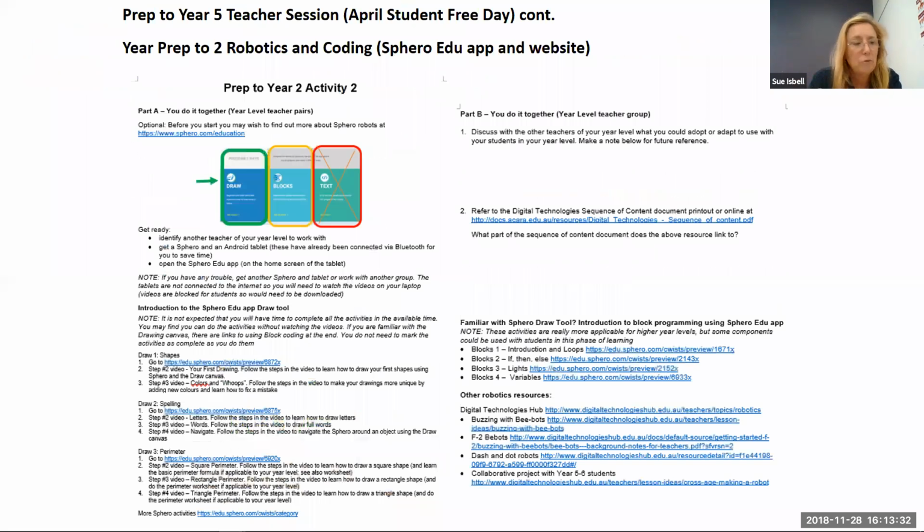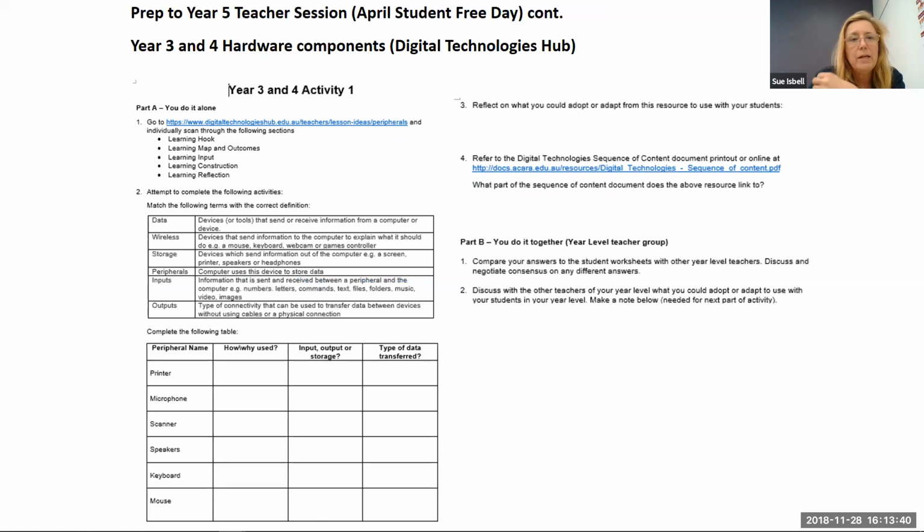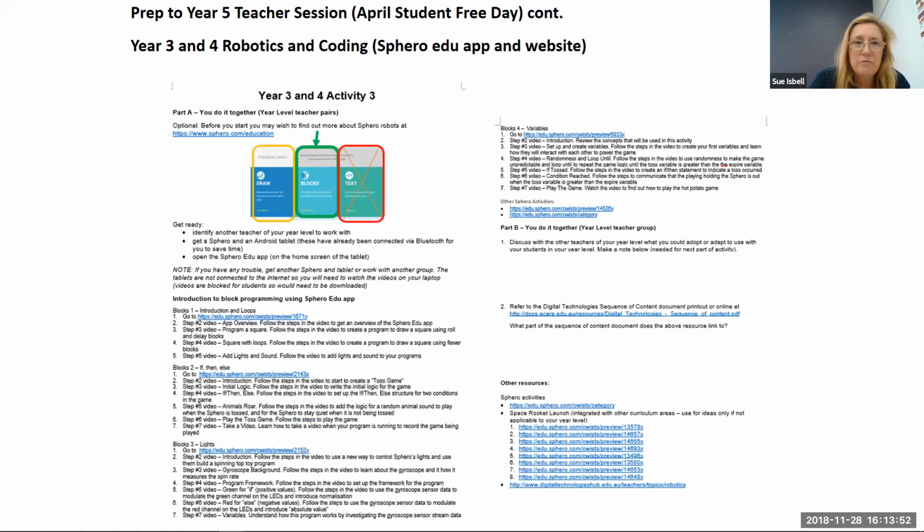So I won't go through all of these, I'll just race through them. You'll have access to this later. Having different focus areas, we mainly use the Queensland curriculum into the classroom materials for this one, resources, and the Digital Technologies Hub as well.